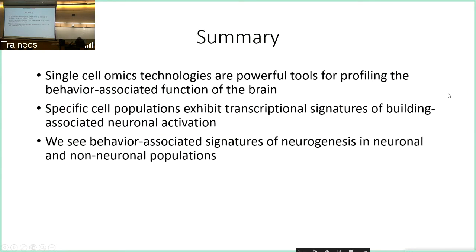And so I've shown you that specific populations exhibit transcriptional signatures of neuronal activation in association with building, and specific populations also exhibit signatures of neurogenesis, both neuronal and non-neuronal populations.